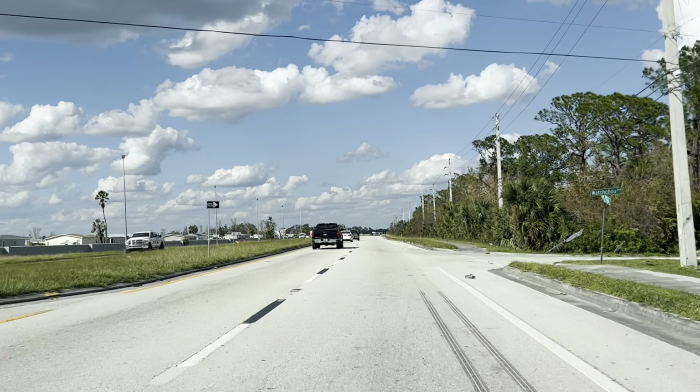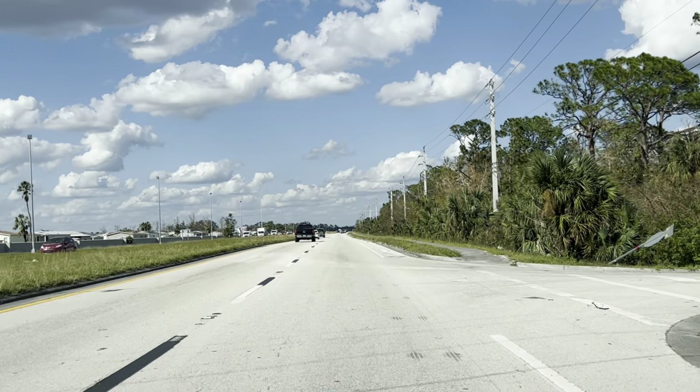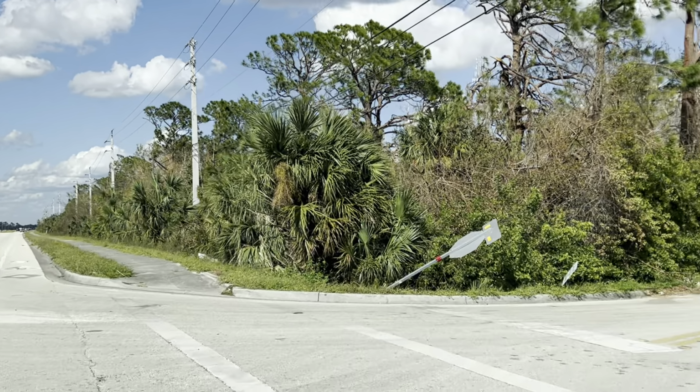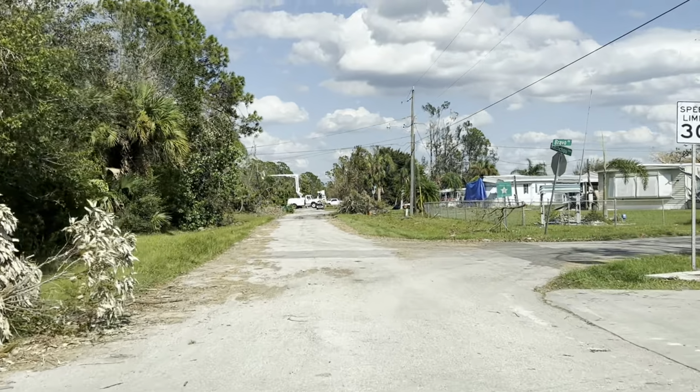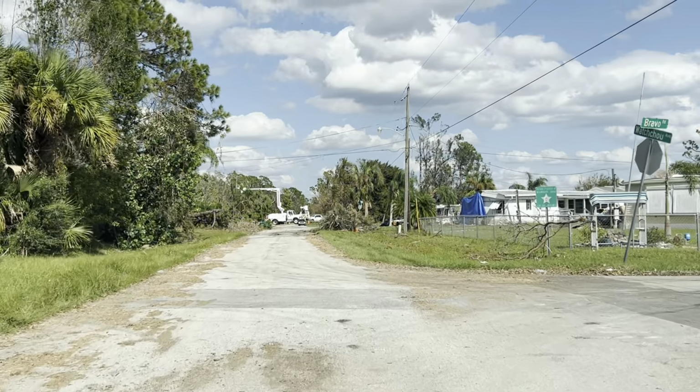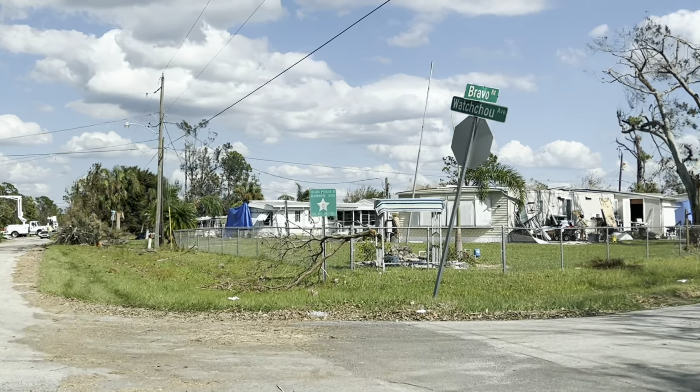There's one more street here, one more street on Washu. Oh, you can't even get into this. I guess we're getting on Bravo. Washu Bravo.